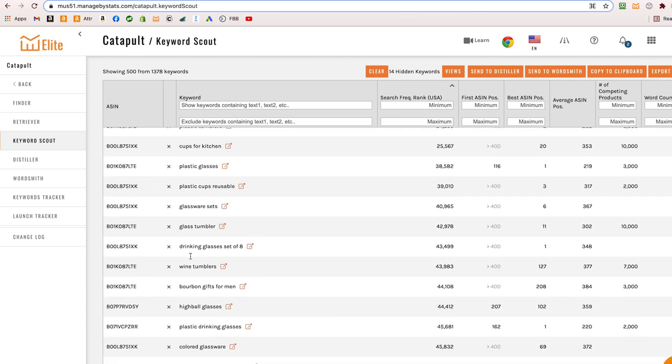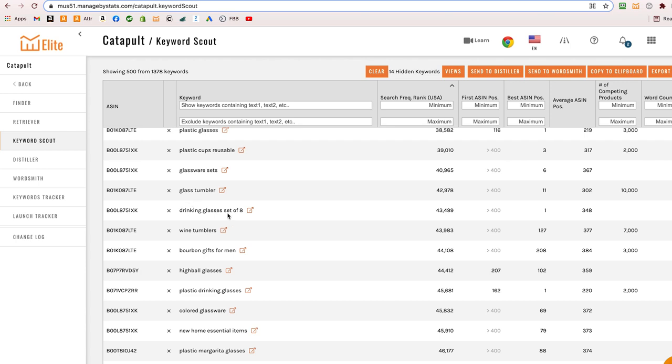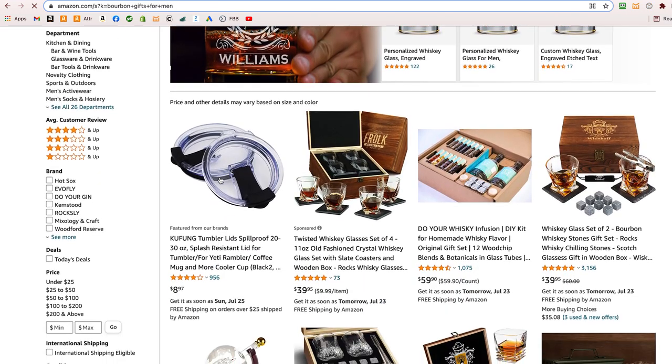Plastic glasses, sure. Plastic cups, reusable, great. Glencairn whiskey glass. I'm not even sure. Let's check what that is. That is kind of a taller, funky looking one. So that's not what we want. Let's get rid of that.